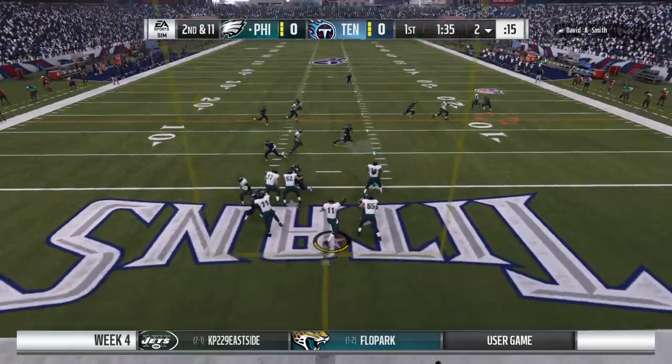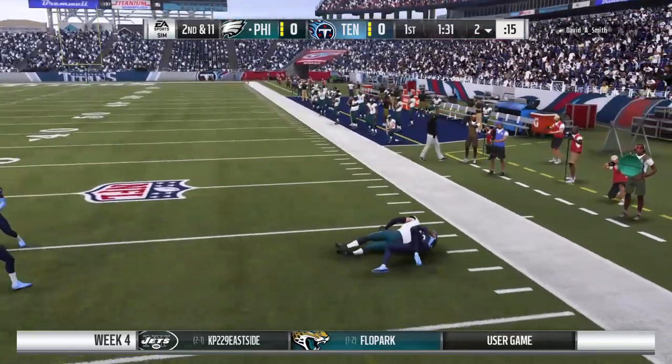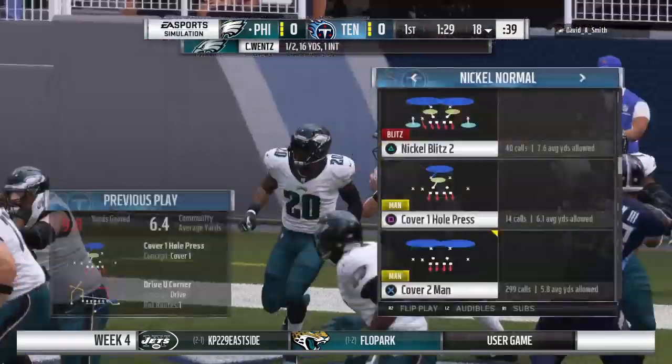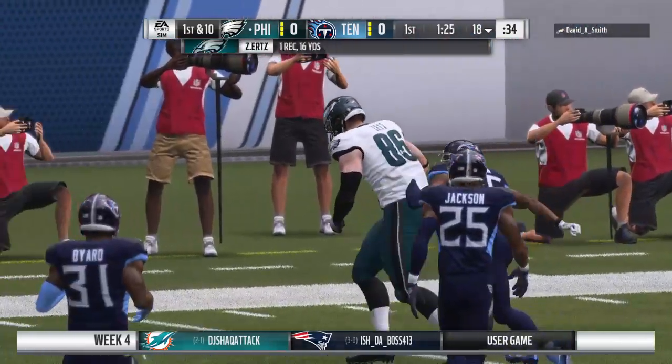In his own end zone, it's Wentz. And complete to Zach Ertz. And they'll get him down up past the 15. It's a pickup of 16 there, and it'll lead to a new set of downs.